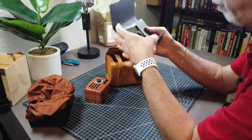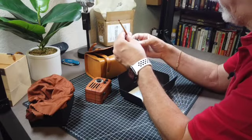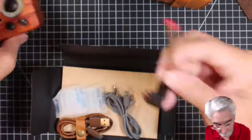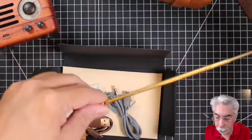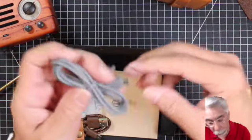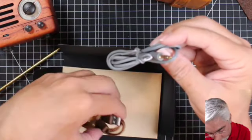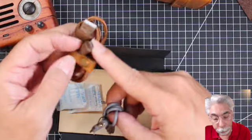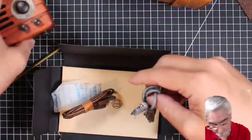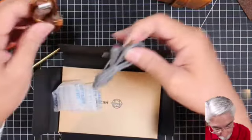Okay. So it's got a little antenna that we can hook up right here. We'll run that on the test as well. Kind of like a brass type color antenna. USB-C. My bad. Oh, no, they do have USB-C here. This is for the charging, I take it. And then this is micro USB, and we'll test all that out.